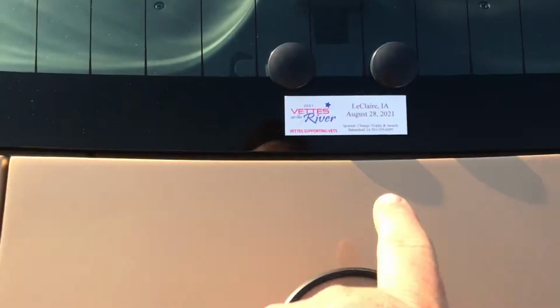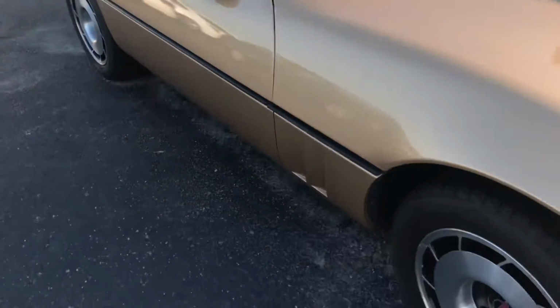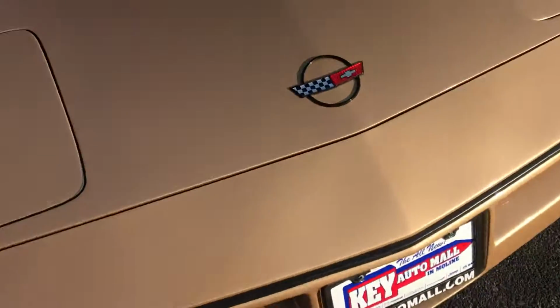I don't think so. But one thing is for sure, this guy right here is probably the owner or the previous owner of this car, probably local. So if I offend you by pointing out all the flaws, it's not my intention.